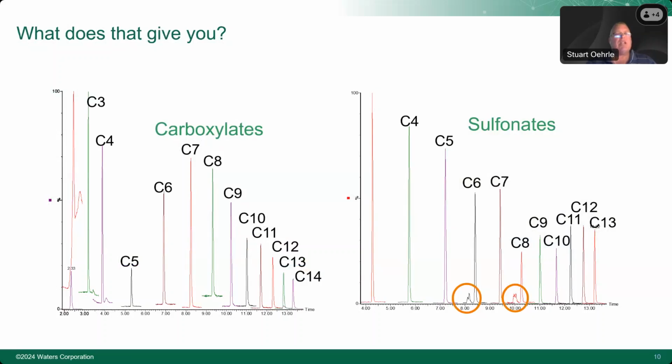Because of that selectivity, because these compounds all have different masses, you can also look at specific ions for them. In addition, because of the separating power of that column, you can also get things like you see there on the C6 and C8, circled in orange, the branched isomers. So not only the long chain PFAS, but also the branched isomers you can easily detect with this instrument, and you're able to give quantitative data for all of that.